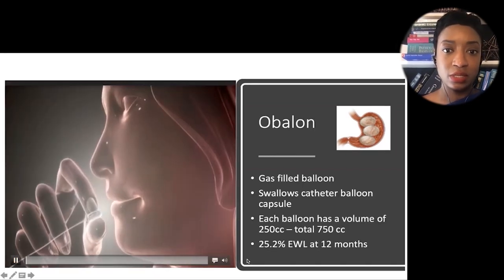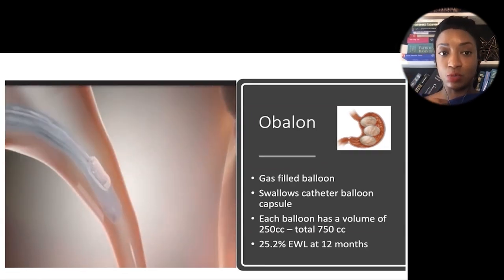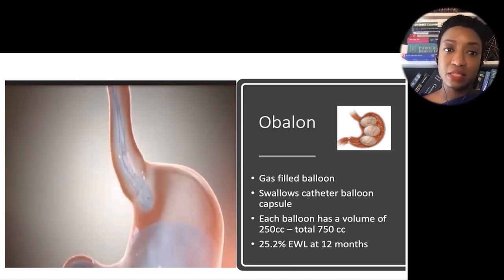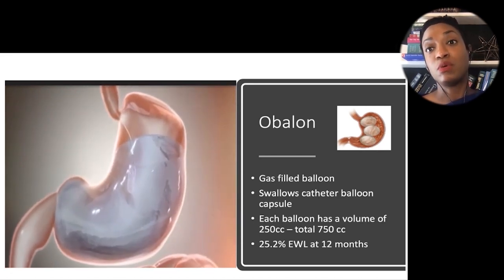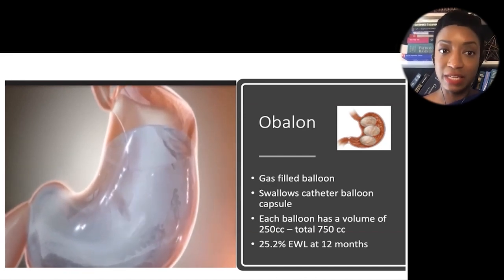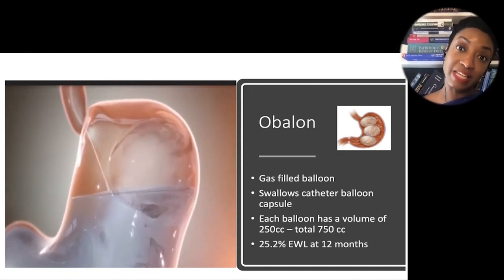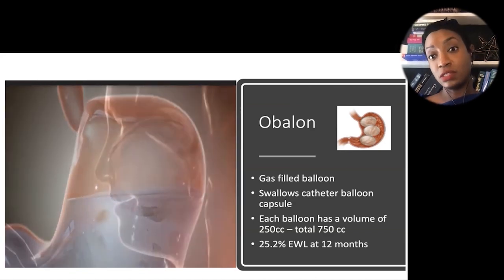Patients would swallow a balloon that's attached to a little cord. It goes down through the esophagus and into the stomach. Then we have to make sure, by using an imaging device, that it's actually in the stomach and not anywhere else. And then we're able to fill it with gas, right?